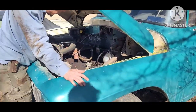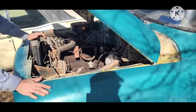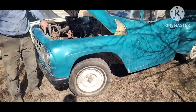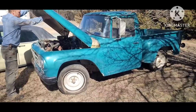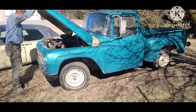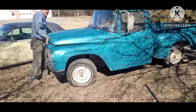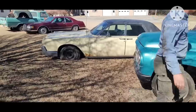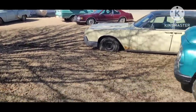Hot diggity dog. Yep, that's unusual. The steering box goes all the way up to the front of the frame on this. And they should have left it white. Man, this is a nice truck, too. Man, how would you choose one? Oh, this one's saggy.